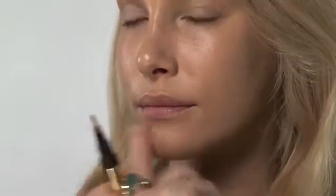Next I'm going to apply the Retoucher, which is a treat and transform stick. It's fabulous, because if you have a spot, it almost acts like it has a lipidic complex, which acts like a plaster. I'm using my Retoucher stick in one shade lighter underneath the eyes. It acts like a light reflector and therefore makes you look like you don't have any bags.